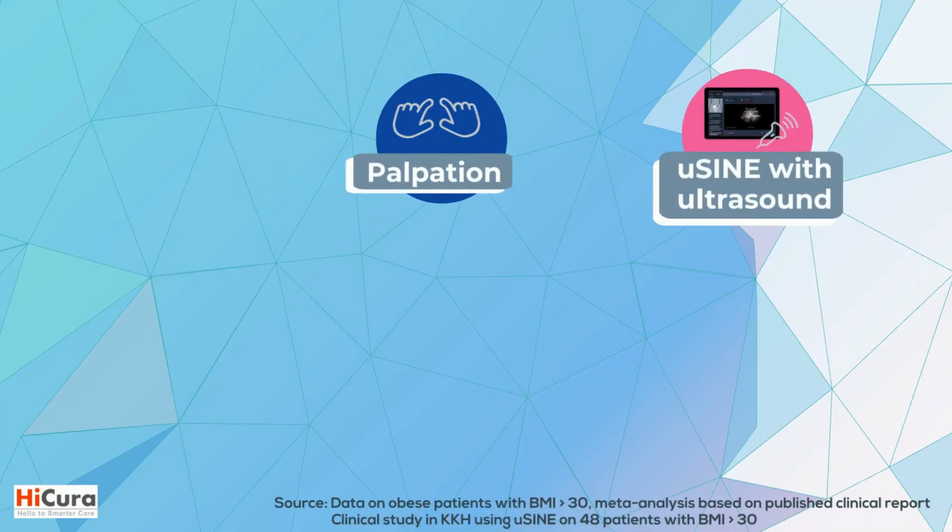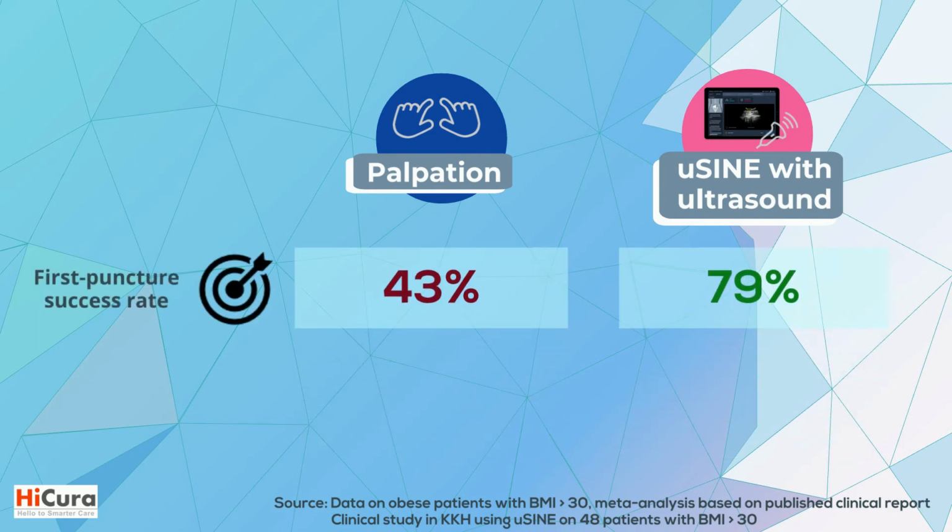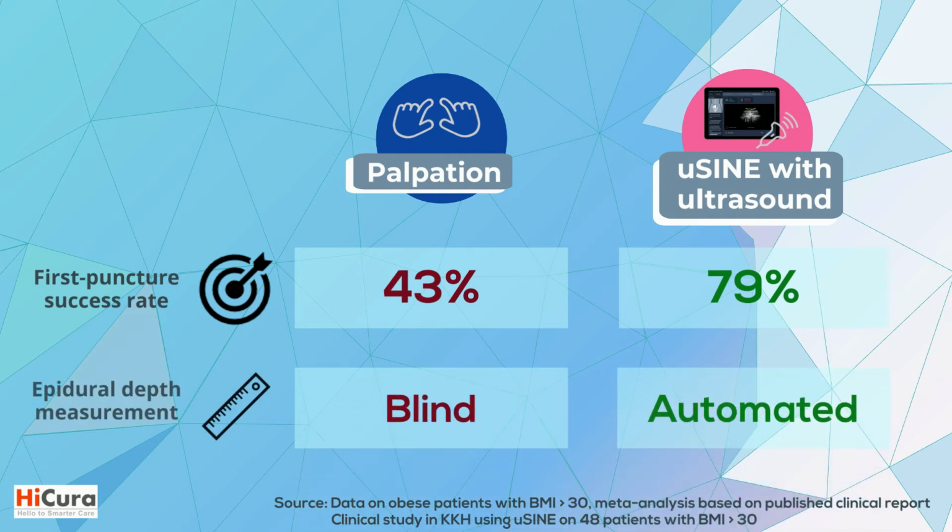uSINE has been proven to be effective and efficient in 2 clinical studies performed in KK Hospital. As compared to palpation, we see a large increase in the first needle puncture success rate with uSINE. uSINE also measures the epidural depth automatically, so the user is able to select the right needle length and know how deep to insert the needle.